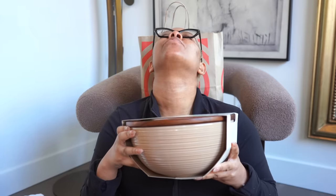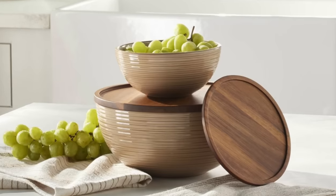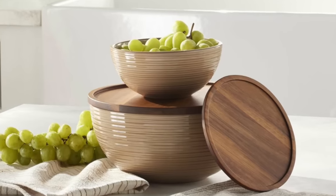There's nothing I love more than a nesting bowl set. This is so cute. But you don't nest any of your bowls. I'm trying though, I'm trying. This is so cute. You know that meme? It's so fluffy, I'm gonna die. That's how I feel about these bowls.